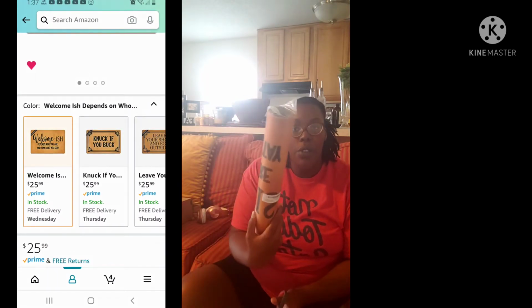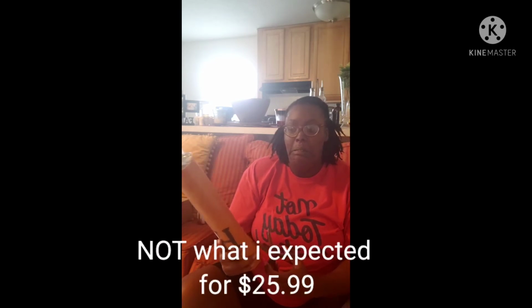This is how it came, rolled up. Let's see. This is an outside rug, but it's so weird seeing it rolled up like this. Let's hope that it does what it's supposed to do. It has a little rough outdoor texture, but I don't know. We're gonna see.